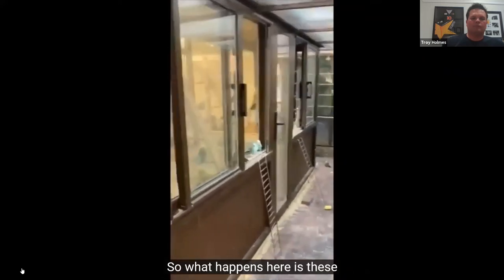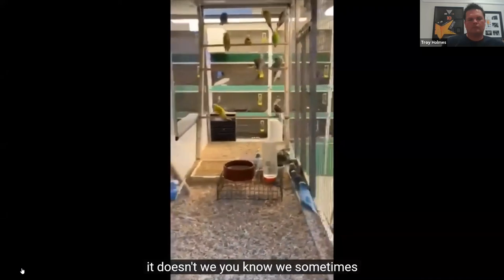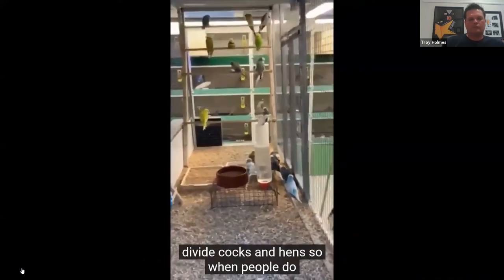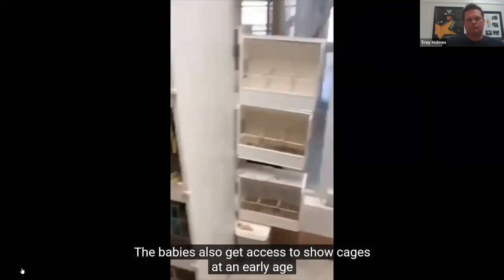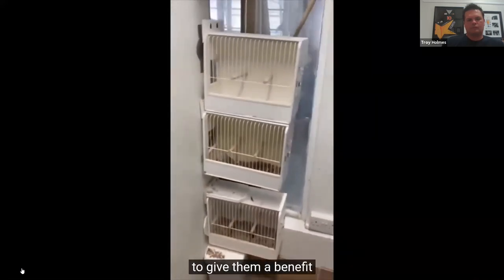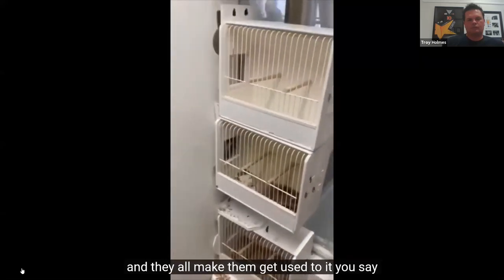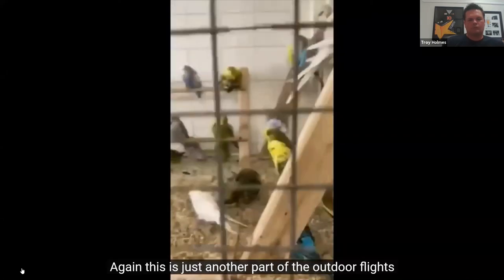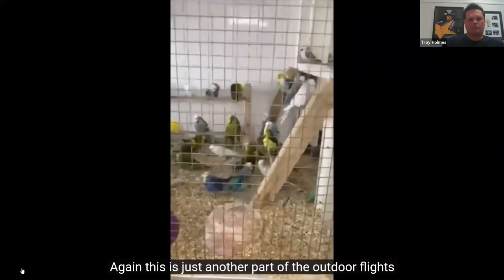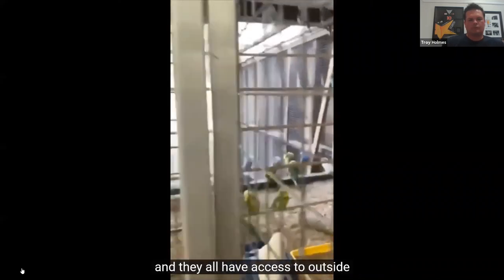So what happens here is these are divided. We sometimes divide cocks and hens, so when people buy them they can be sold pretty quick. The babies also get access to show cages in areas to give them a benefit, and they can get used to it. Then this is just another half of the adult flight, and they all have access to outside.